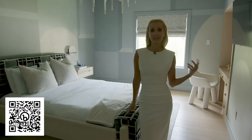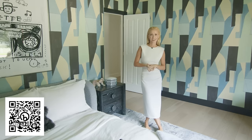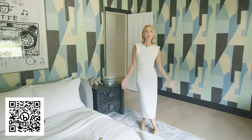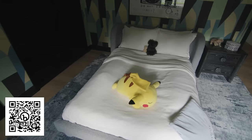Here's Landon's room. Landon and Dylan are two completely different kids. Landon is the entertainer and he is the life of the party. And I felt like in his room, I really wanted to play off his bold and loud and fun personality. I created this bed for Landon when he transitioned from his crib to his big boy bed. I just love it. I love that it feels like a big cozy hug. And if he ever falls off the bed, I don't have to really worry about it.